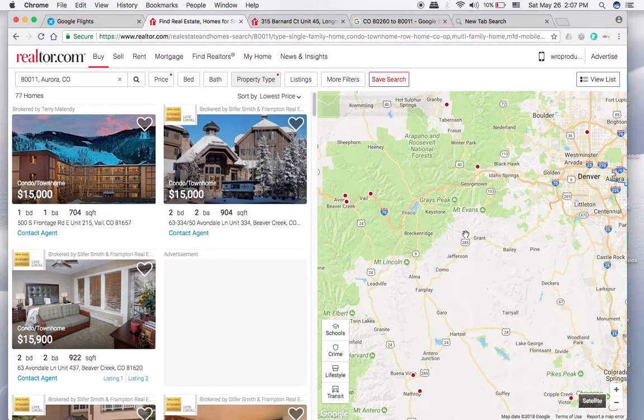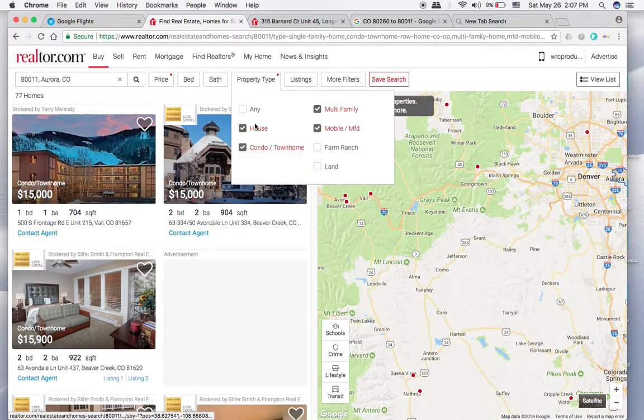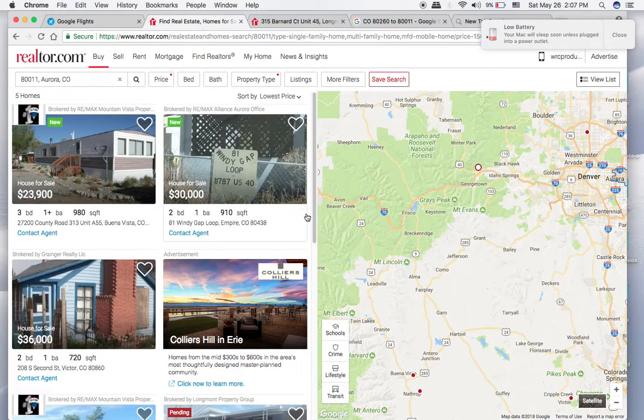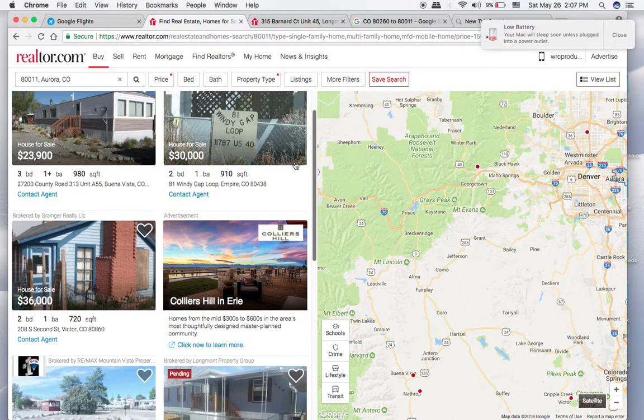Okay, so see, it's a lot more townhouse. See, I'm gonna take out condo and townhouse because I don't want that. I just want a house. Look at this beauty.